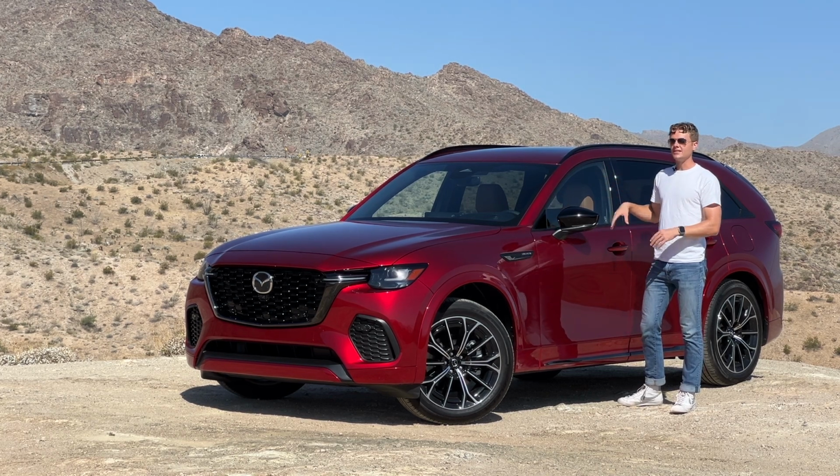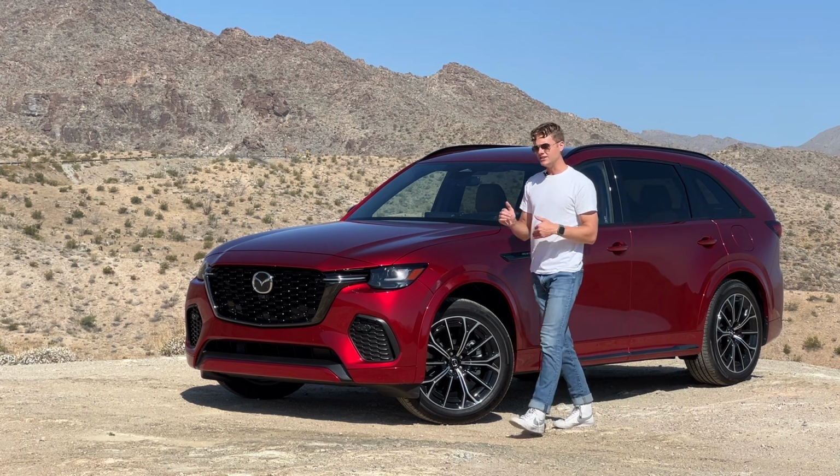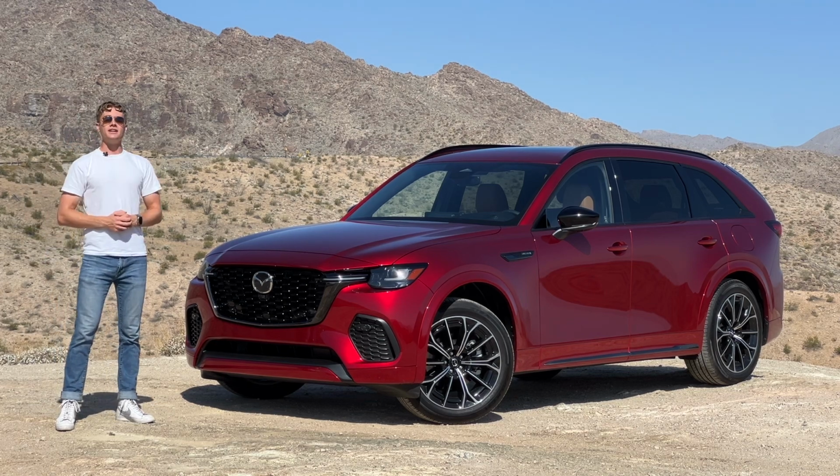I like the look of this. I think this is definitely, like, this spec might be the best looking spec of CX-90, CX-70 that you can get, because I love the dark elements, and then I also love the body colored wheel arches.